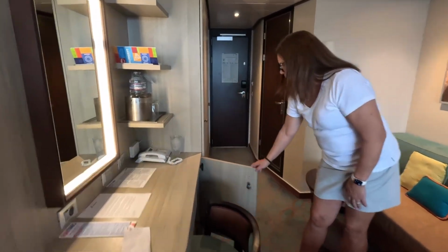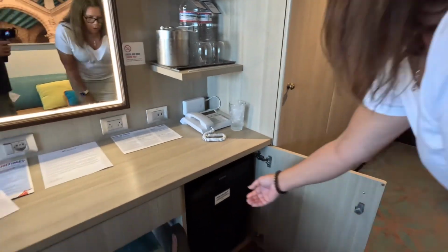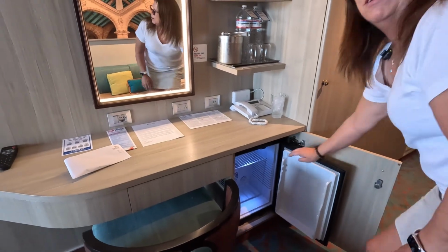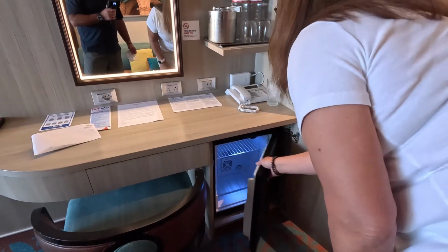And there is your mini cooler, Rich. Is it cold? Welcome to your mini bar. Is it cold? There's one shelf and nothing in it. How is it my mini bar? It's cold. Is it cranked all the way up?